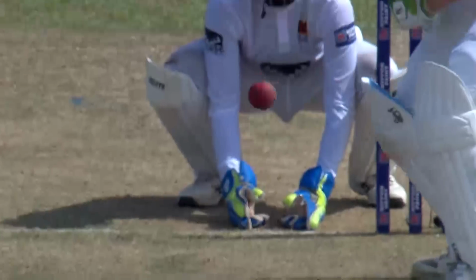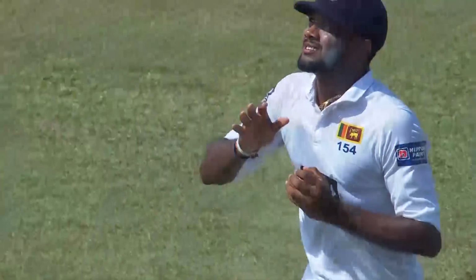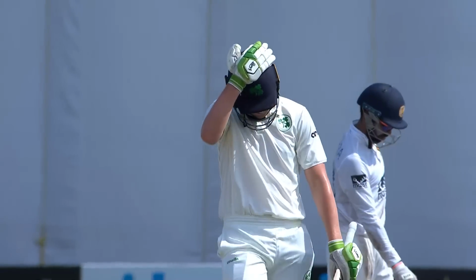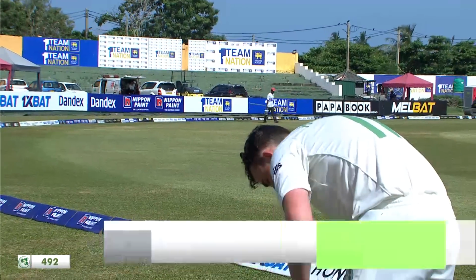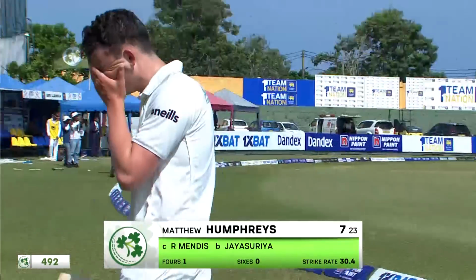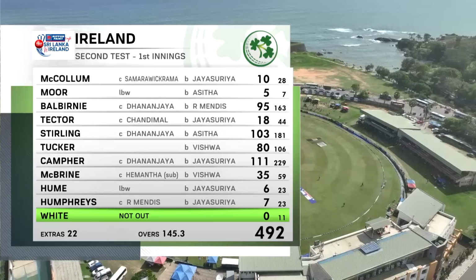It's been a magnificent batting display by the men in green. Look at that last wicket, the guile of Jayasuriya, tipping, turning, and a bit of bounce as well. Looking to play across the line with a horizontal bat. You can't expect much when you're batting at 10 or 11, but still, that's Matthew Humphreys out for 7, and what a score by Ireland. And what a scorecard it is.